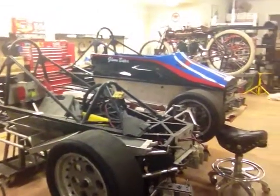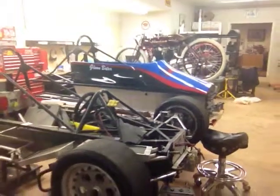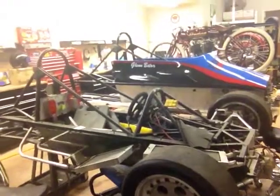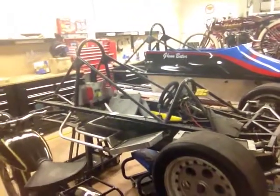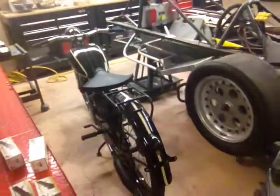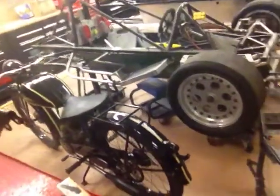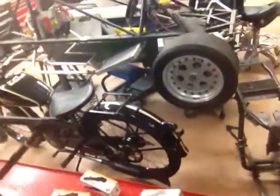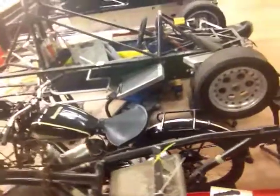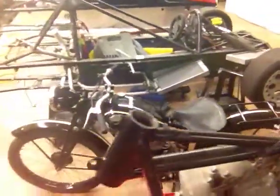These cars will probably do about 130 miles an hour, maybe a little better, depending on the track and depending on the gearing. This little motorcycle we've got tucked between the two racks, I think it's about a 1938 Husqvarna. And this is a little single cylinder. This motorcycle is actually all original condition, so it's a great survivor.